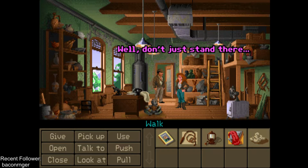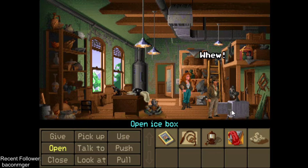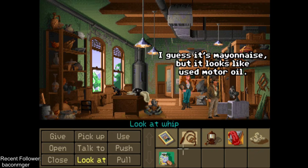Well, don't just stand there. Go find Plato's Lost Dialogue. Phew. Guess I should have cleaned it out. What's in there? I guess it's mayonnaise, but it looks like used motor oil. Gross.